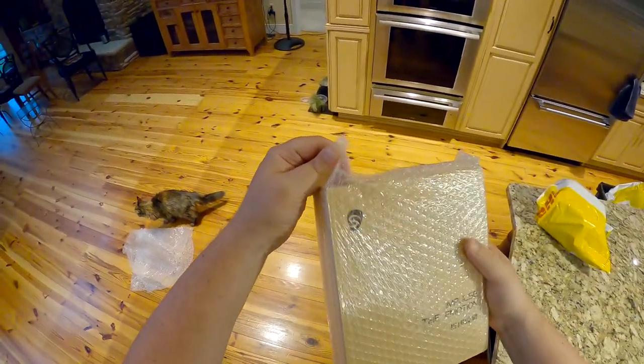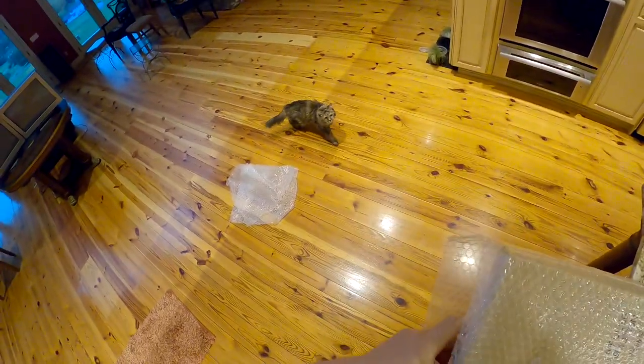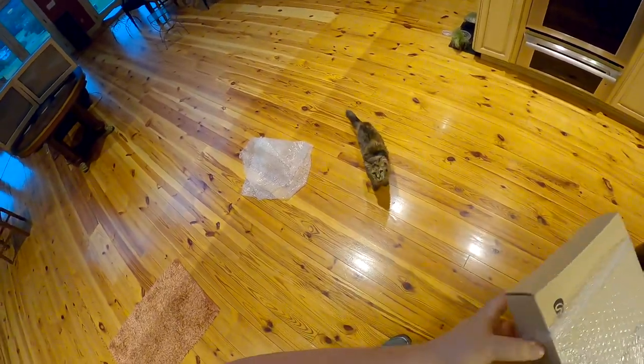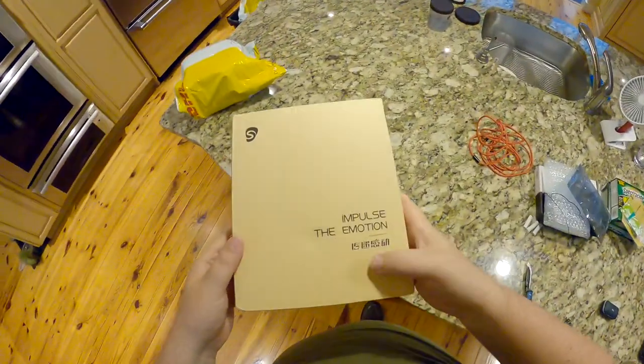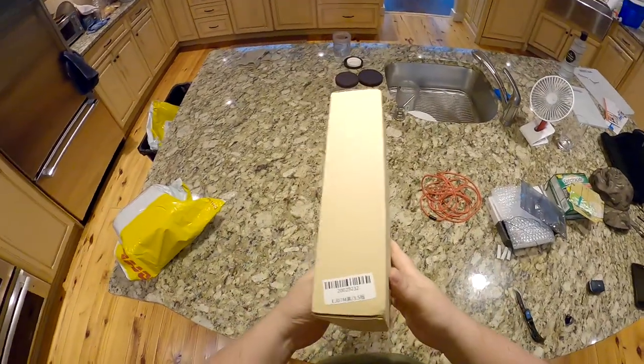Impulse, the emotion. I've heard that before, haven't I? What you looking at? You one of those crazy cats doing crazy things? That isn't even English either.